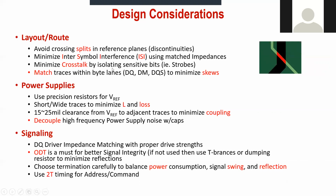Crosstalk, right? We want to isolate the sensitive bits, the data strobes, the clocks, even the reset signal. Some people think, oh, reset only happens in the beginning and it's static. Well, it is important because if you have a reset line next to a data line which switches a lot, the switching activity can cause noise in the reset signal and may cause sporadic system resets. And the best way to mitigate crosstalk is to space them further apart.